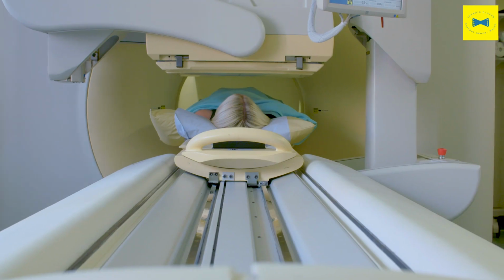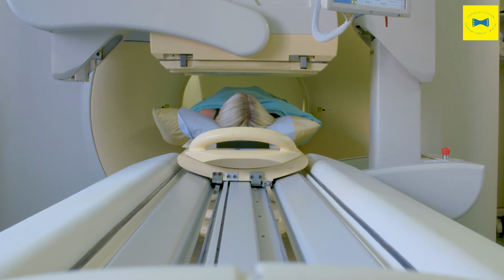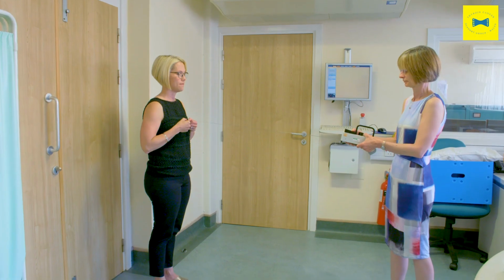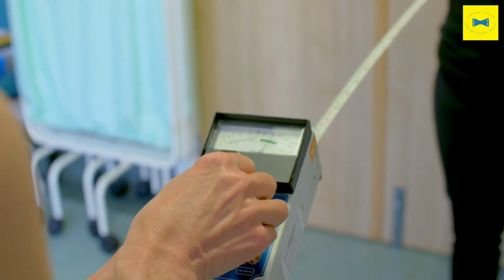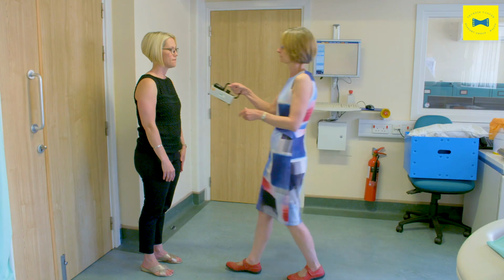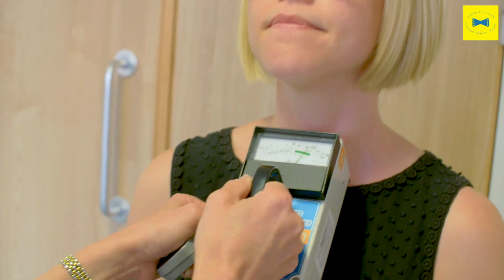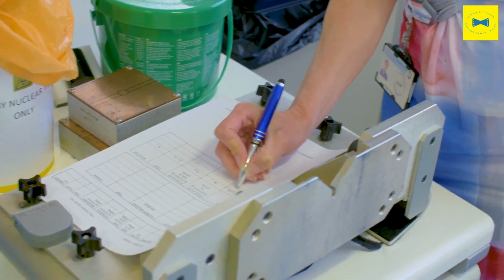If you have the CT scan, the bed will move in and out of the scanner as the images are taken. Once all the scans have been performed, the physicist will take another measurement of the radiation in your body and will talk through the written restrictions with you for your return home. You will receive a card to take home, and a letter will be sent to your GP. If you receive thyroid injections prior to your treatment, then a blood sample will also be taken.